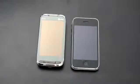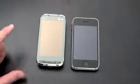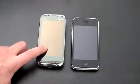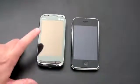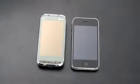From a battery standpoint, we're looking at talk time of 7.5 hours for the Tilt 2 and 12 hours for the iPhone 3GS, but we get 475 hours of standby time for the Tilt 2 and only 300 hours of standby time for the iPhone 3GS.